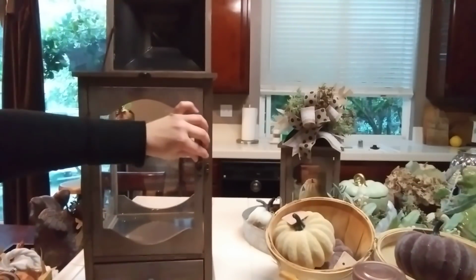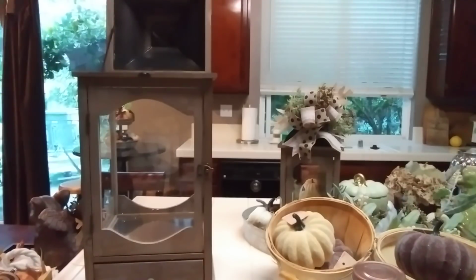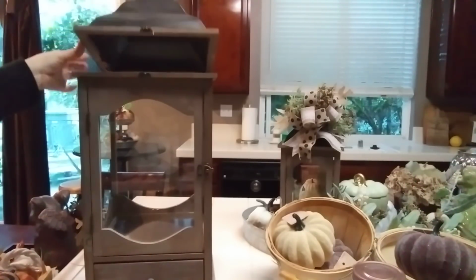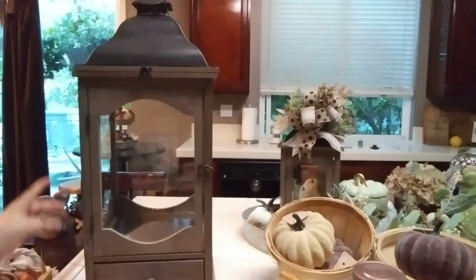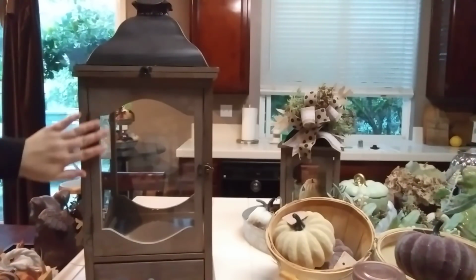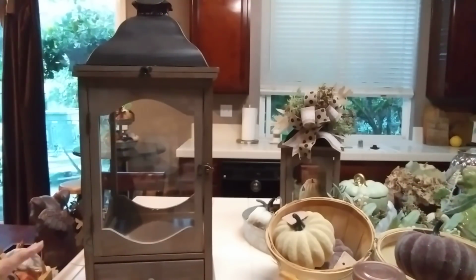And it goes with my decor really well. I have a lot of taupe in my house. My walls are taupe in the kitchen and family room, and then they're a light gray in the living room and formal dining area. So I thought that was a really good deal because the ones at Kirkland's were a little more and they're all metal, but I really like the wood. I love this whitewashed taupe colored wood. So let me get a little closer and you can see what I mean.